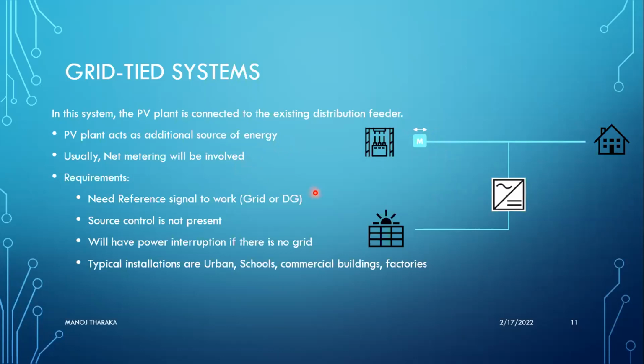Now there are some concerns. For the solar inverter to work here, there should be a reference point available with the solar PV system from the AC output side. That reference can be the grid, or we can use a diesel generator also. So the grid must be present in order for the solar inverter to work in a grid tied system. If there is no grid, then there will be a power interruption from the solar inverter. So even in the daytime, if solar power is available but the grid is not available, we are unable to supply the home load. So in this application.